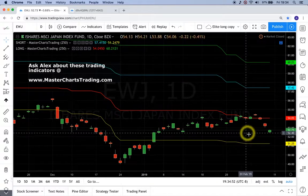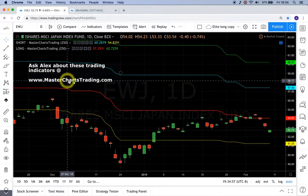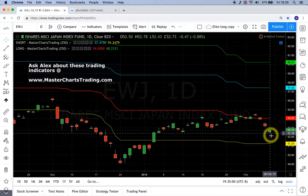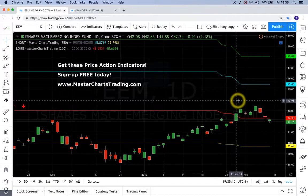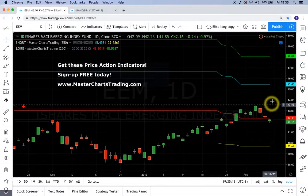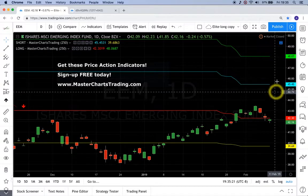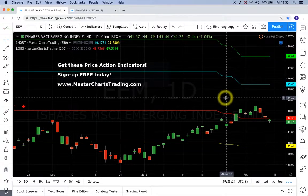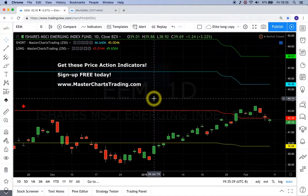Biggest loser here, of course, is Japan. You can see a close below the red here on the 6th of February. You can find out more about these indicators at MasterCharts Trading, and a follow through the next 2 days on the 7th and 8th of February. So Japan looks relatively weak right now. We'll see where this goes. And of course, emerging markets also are under pressure, but I have a feeling that if S&P is going to go higher, I think emerging markets will continue higher as well. So we'll be on the lookout to potentially start buying the foreign stocks as well.